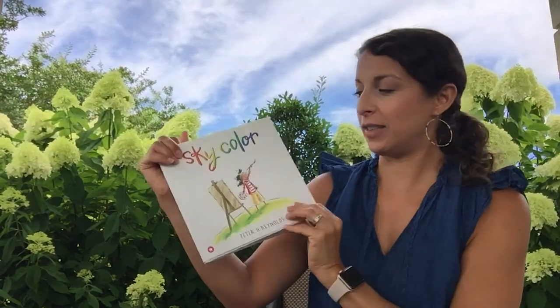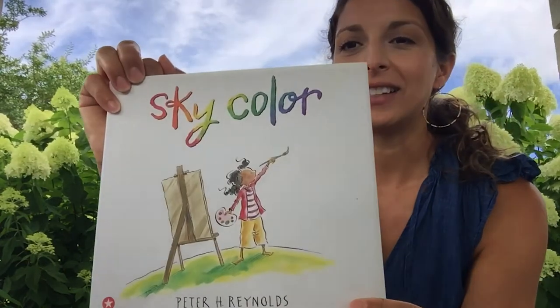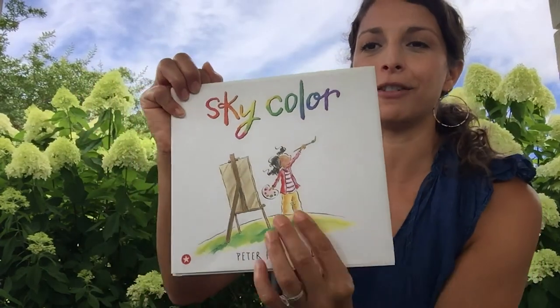So before we get started, let's first put on our thinking caps together. Zoop! Let's click on our listening ears. Click, click, click, click, click. And let's zip our lips and put the key in our pocket. So this is called Sky Colors by Peter H. Reynolds. And see, we have an artist on the front cover.